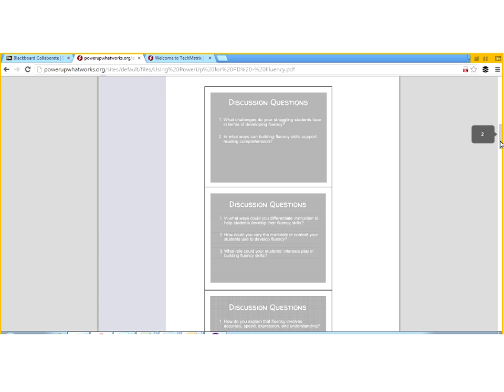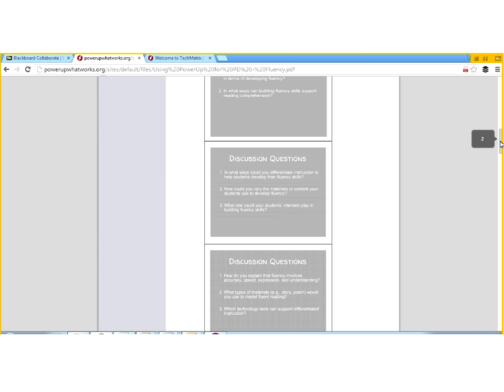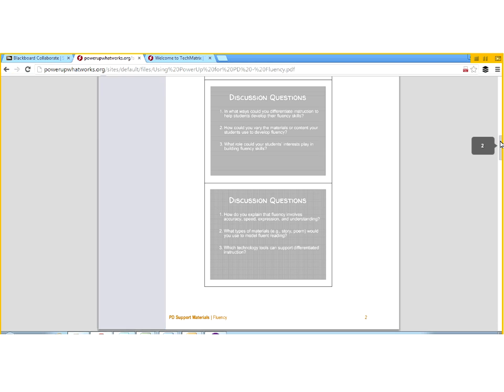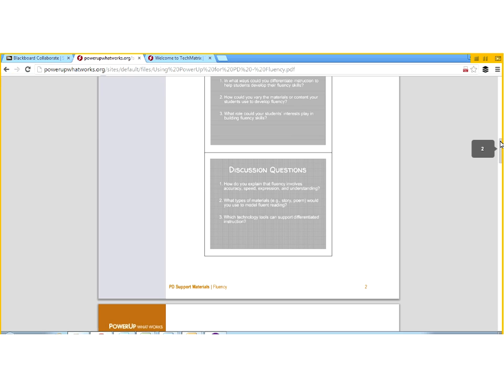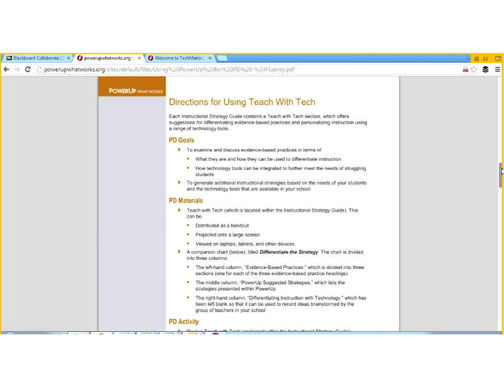So again, maybe before you get together with people face-to-face, you ask them to go and look at the slideshow. Check out the discussion questions. Make some notes to yourself, and reflect on what you're seeing. When people come together, you can group them in small groups. You could discuss them, and use them again as a way to further explore fluency. So that's one possibility of what a team facilitator can do with the instructional strategy guide.